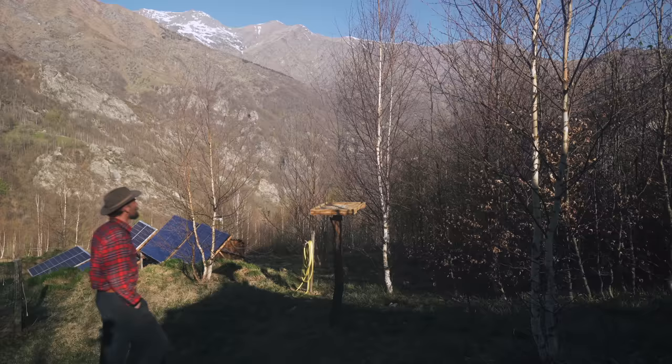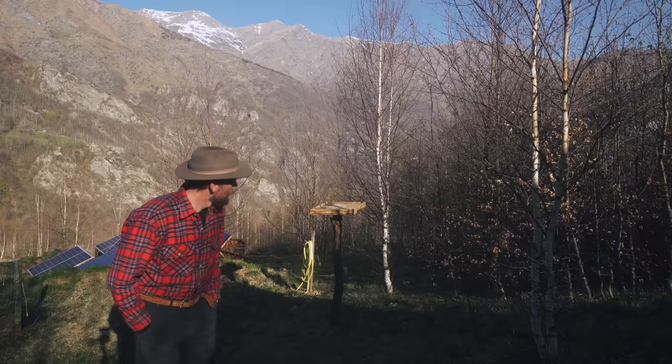Haven't seen any birds here yet. Not sure if they like it.